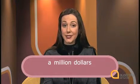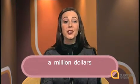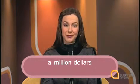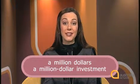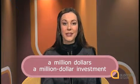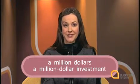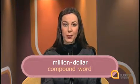When you write $1 million, the word dollars is a noun. The S is needed to show a plural number. In English, adjectives don't show number, so the S drops from dollar. We just say $1 million investment, not $1 million investments. When the phrase $1 million becomes an adjective, it needs to have a hyphen added. $1 million with a hyphen is a compound word.